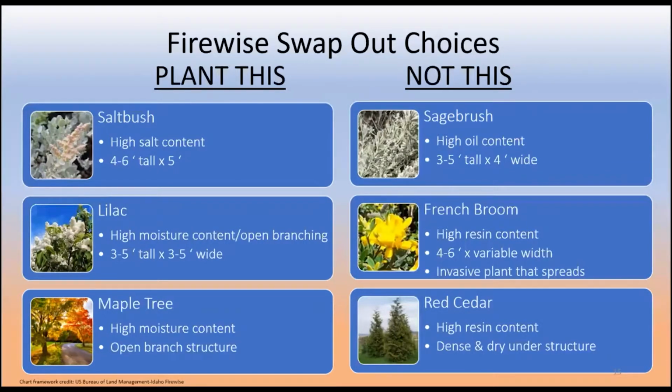Lilacs have long been a favorite plant, but did you know it has a high moisture content and open branching structure? That is Firewise. French broom, once introduced into housing developments as a fast-growing, showy shrub, has become an invasive, highly flammable hazard. Be vigilant to remove this plant.